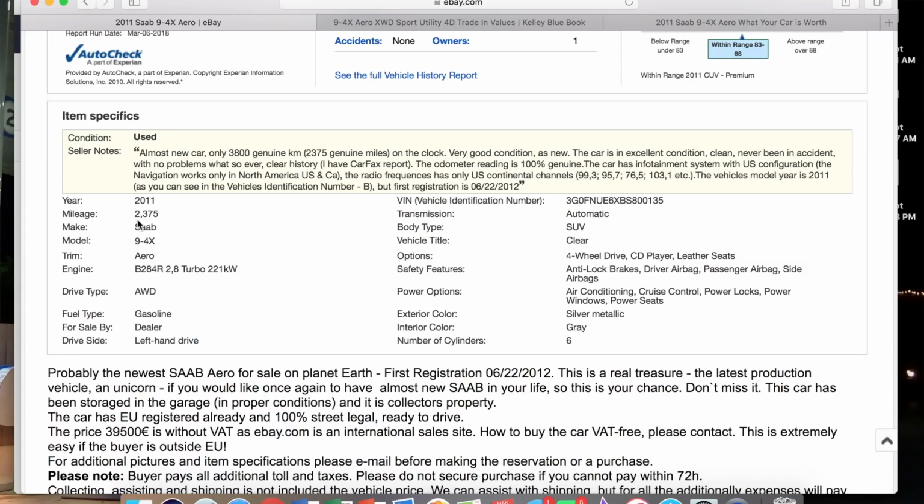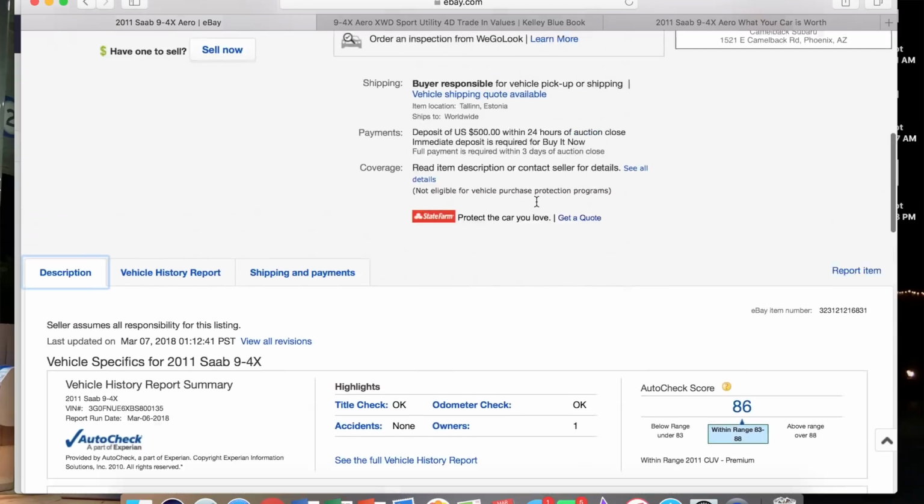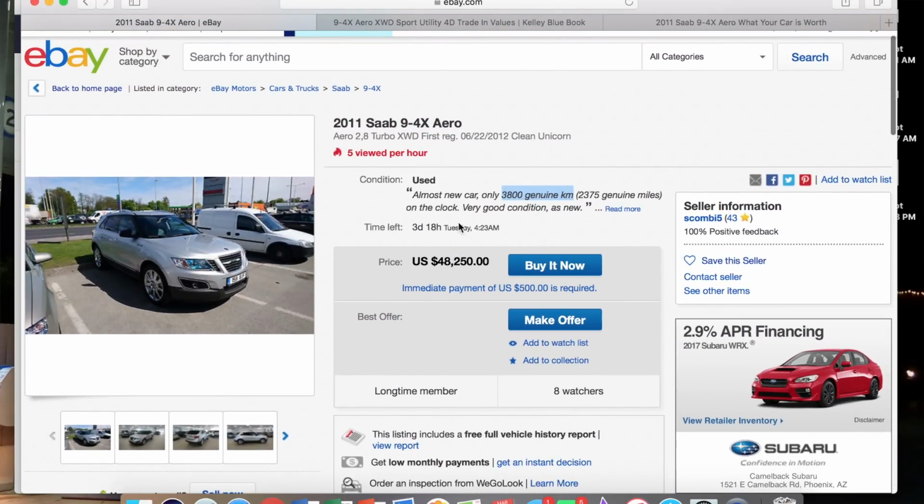So there's just a few specs of the car here, most of which I already went over. All-wheel drive, 2.8 turbo motor. It's the Aero trim, under 2,400 miles, automatic, SUV. There's the VIN. And of course, if you guys do want to look at this ad or for some reason would like to contact the seller or purchase this, there will be a link for this at the top of the description.